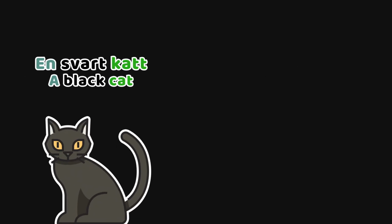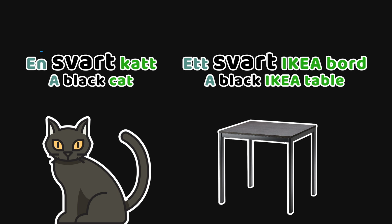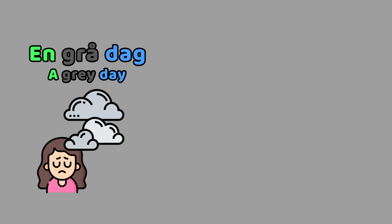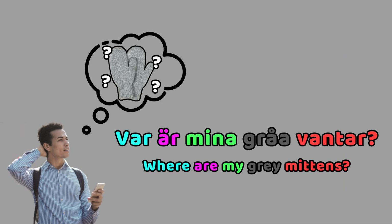En svart katt. Ett svart IKEA-bord. As you might have noticed, this is an easy one because it becomes svart for both en ord and ett ord. But in plural, we still need to add the A. Svarta. Många svarta får. And then we have the color grå. En grå dag. Ett grått moln. Var är mina gråa vantar?